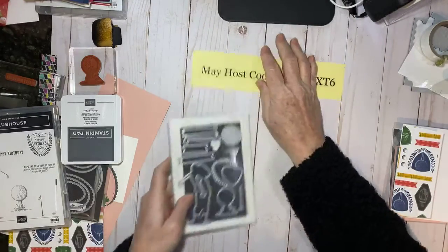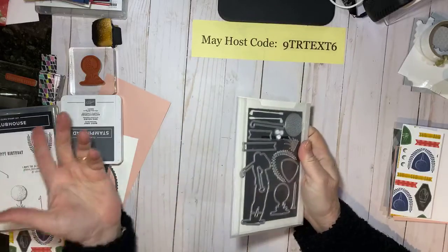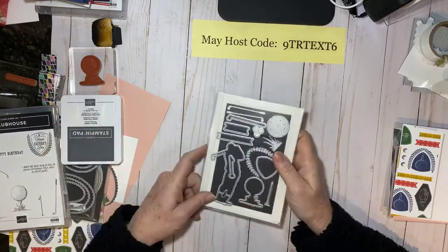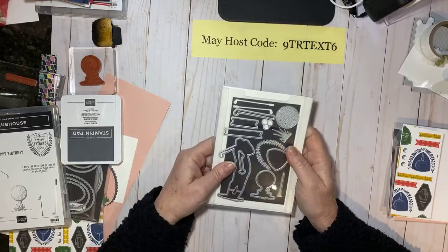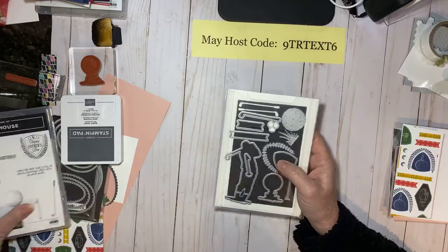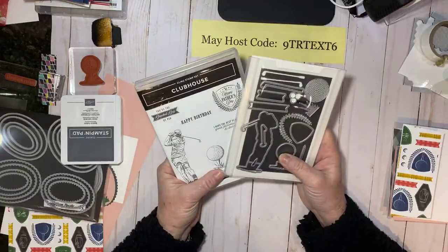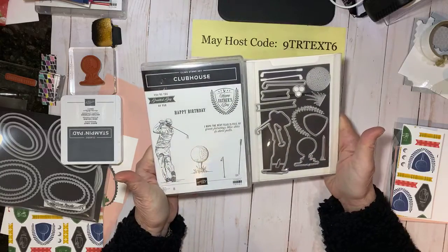So I fell in love with this kit because my husband is a golfer. And I don't know about you, I can't go watch your husband, but I guess he must be getting pretty good. He practices all the time. And there's trophies scattered throughout the house. And he likes to travel and golf. So I thought, perfect stamp set, and good excuse to buy it because we want to buy them all, right?